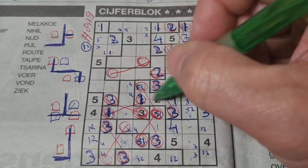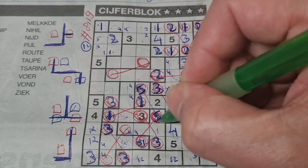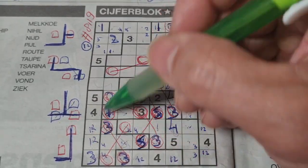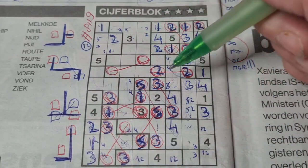1 box left in this S construction for number 5. Is connected with that box, so should be 5. Is also connected with this box, should be a 5. 1 and a 2, we have a 1 now, so no 1 there. 1 should be here, and a 2 goes there.